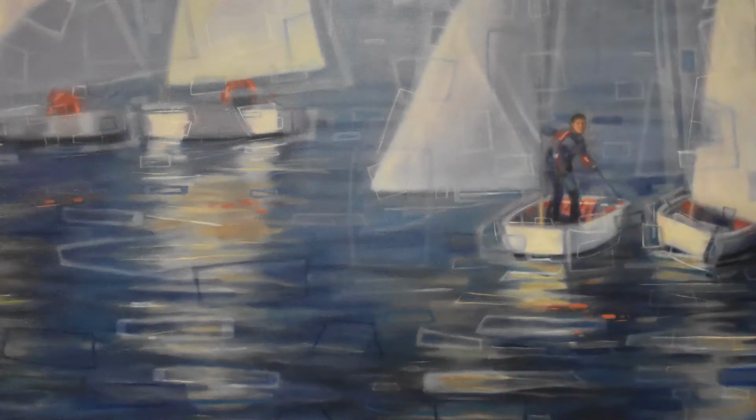I work equally in acrylic painting and oil. With my acrylic painting, I am working mostly in abstract and non-objective trend, but with my oil paint, I am working in stylized landscape for the most part.